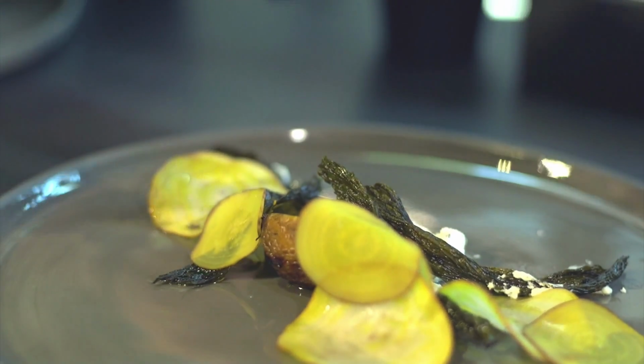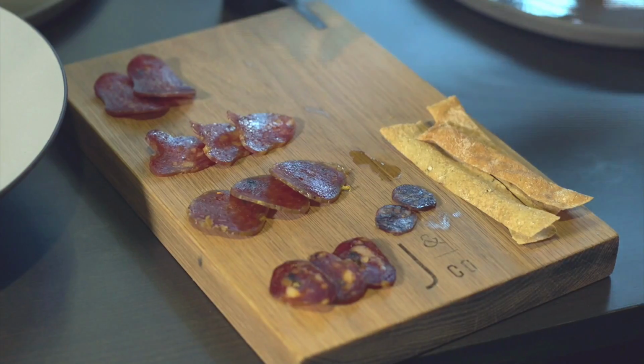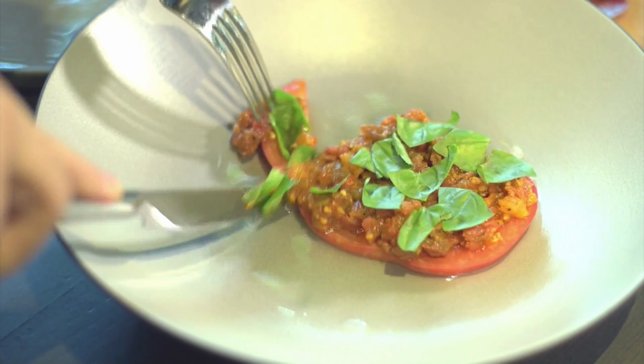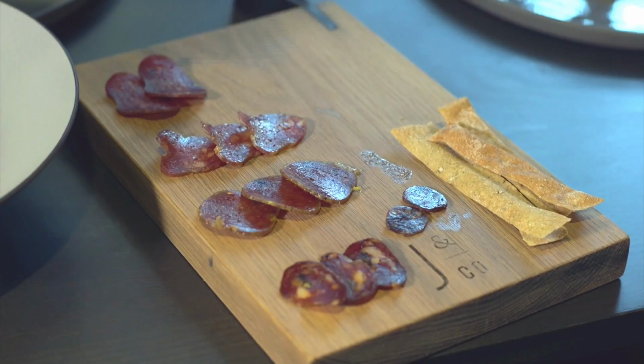ingredient. Having diners trust us to give them something that they haven't experienced before, I find that sometimes challenging. And we offer a very unique experience with the ingredients that we source from our immediate surroundings and little farms in and around the Western Cape.